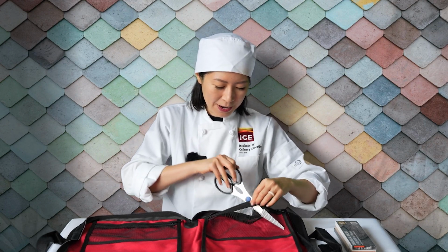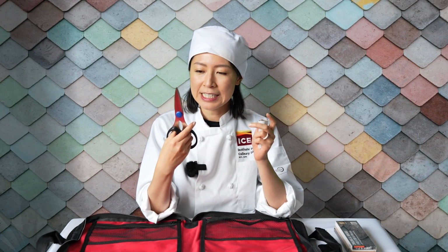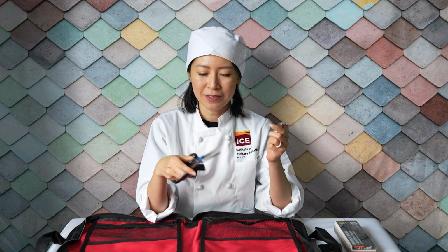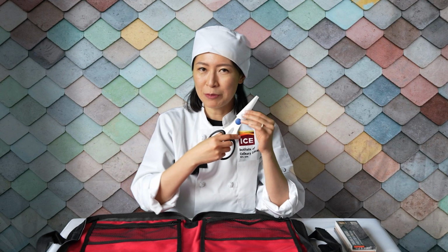All right, let's start with the shears. So scissors, these are stainless steel kitchen shears for cutting food and anything you need to cut, or bones, sometimes like fish bones. I'm sure there are a lot of opportunities for using these scissors.